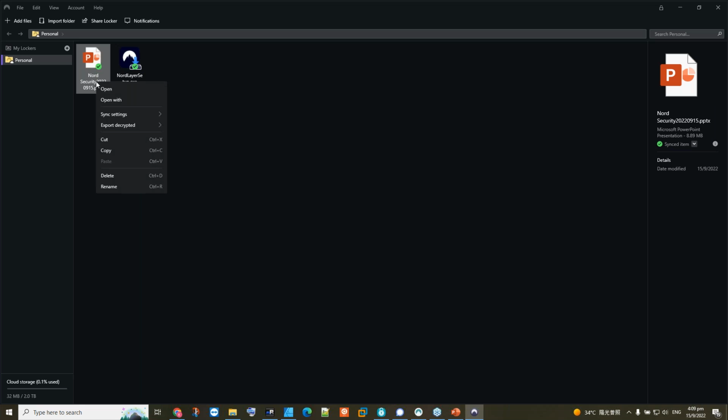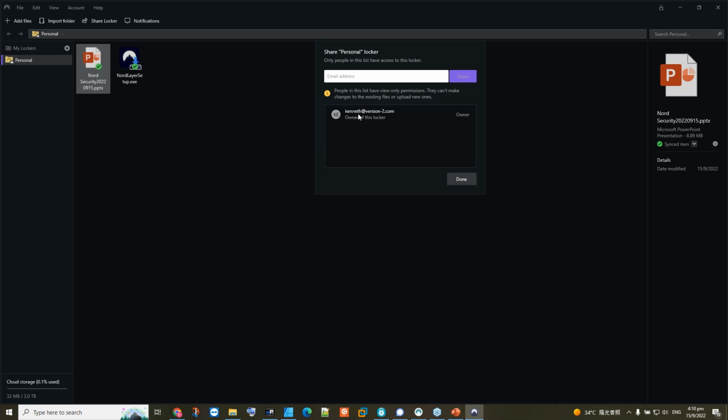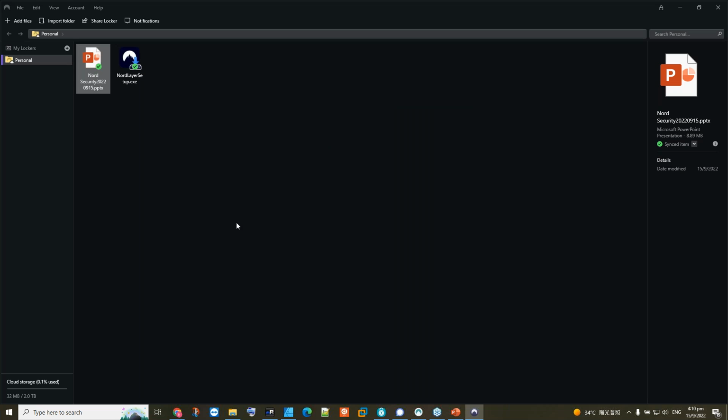With the locker, I can also share files. I can share the folders, so I'll share the lockers. For example, I can share to this user. Next time they log in, they can access. They are granted access, and they can use my folder. So it's very easy to use. If users know how to use OneDrive or Google Drive, they know how to use NotLocker. It is fully encrypted, with large storage, access anywhere, easy.